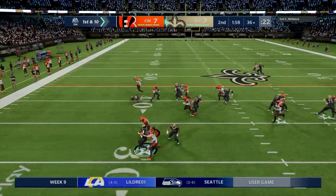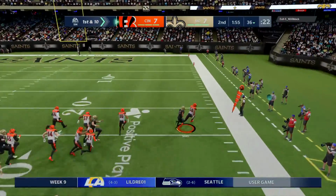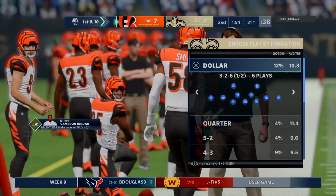Staying on the ground on first with Camaro. And he loses the football a second time. And the Bengals grab it, and he's going to return it to the 21-yard line. Always costly to cough up that football.